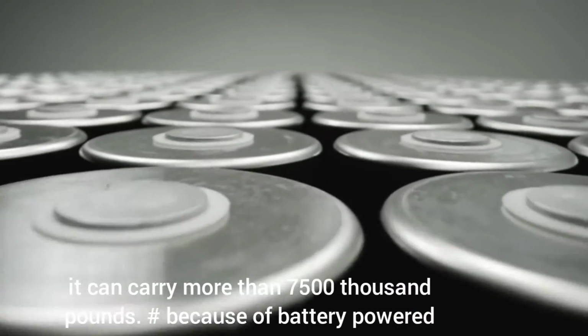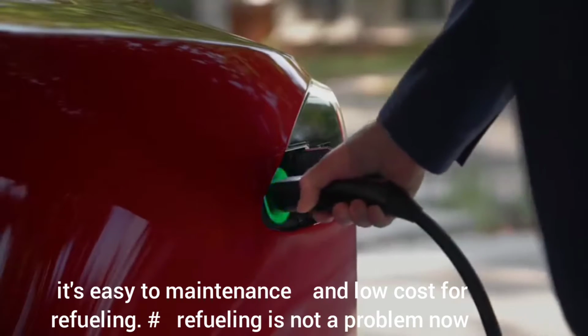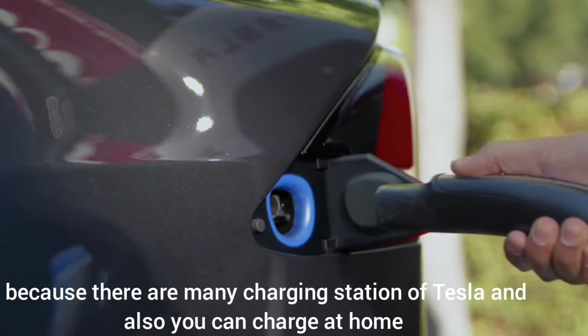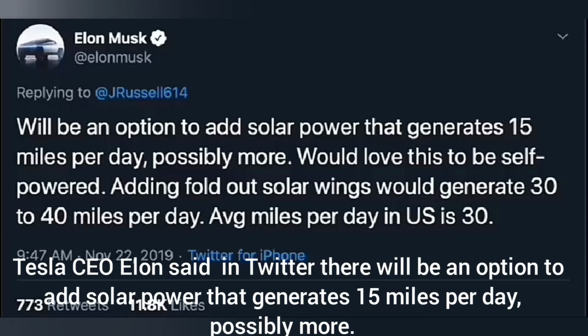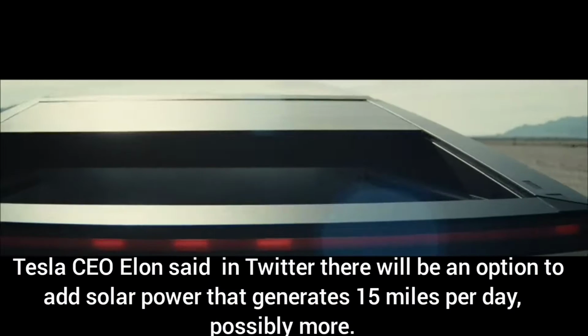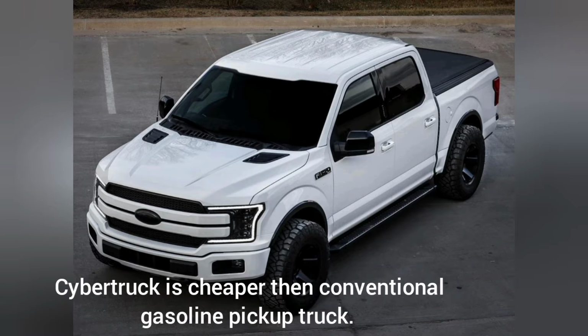Because of battery power, it's easy to maintain and low cost for refueling. Refueling is not a problem now because there are many Tesla charging stations and also you can charge at home. Tesla CEO Elon said on Twitter there will be an option to add solar power that generates 15 miles per day, possibly more. Cybertruck is cheaper than conventional gasoline pickup trucks.